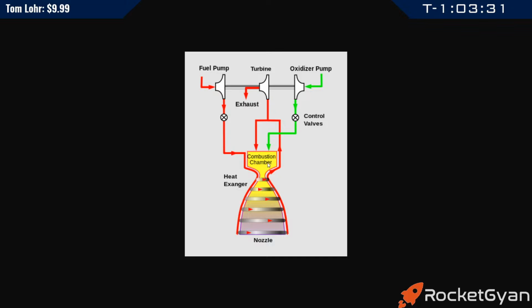And if the phase does not change properly, the turbine would not rotate, and if the turbine would not rotate, the turbo pumps would not rotate properly, and the whole engine would collapse. So this is the problem with the first stage, why it is not used.